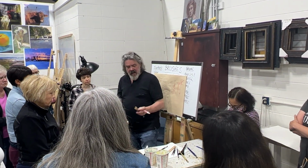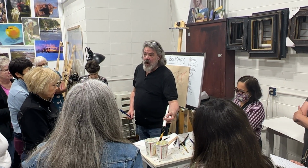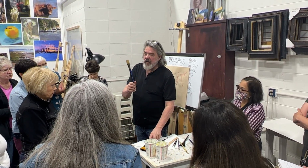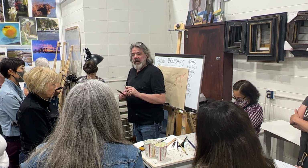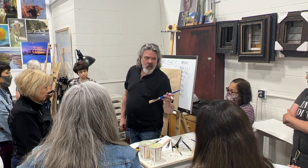So these brushes, the synthetic ones like this, you can leave these synthetic ones in the water all you want and they won't do anything. When you're using a bristle brush with acrylic, use it in the water, but don't leave it in the water. Clean it out and take it out and it won't bloat on you.